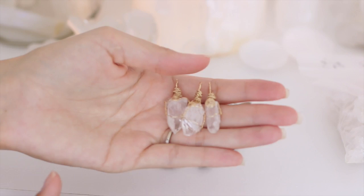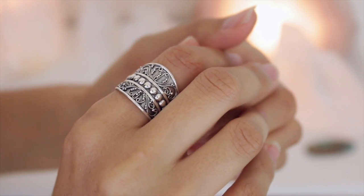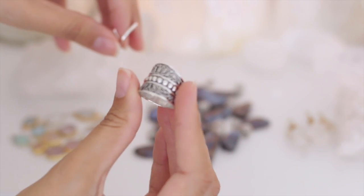I just have to make the gold-fill necklaces still. Sometimes I like to incorporate some other cool items, like bohemian style jewelry, or this Bali silver ring here. That one is going to go on my blog instead of on Etsy because I didn't make that, but I still thought it was super cool.